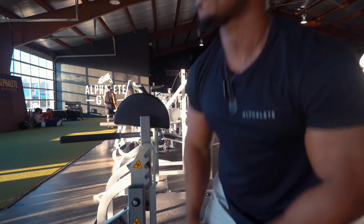The common mistake that people make on this exercise is whenever they arch their back when they're coming back up. So you want to control yourself as you're coming back up, and you want to get your back into a straight line, not so much an arch position where your back is curved. So I'm going to go ahead and show you guys what that looks like. Once again, you want to be slow and controlled and making sure that you're returning your back to a straight line.